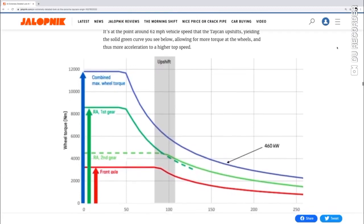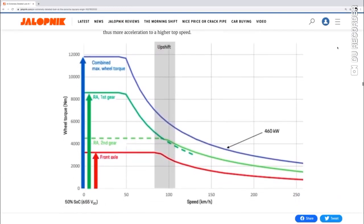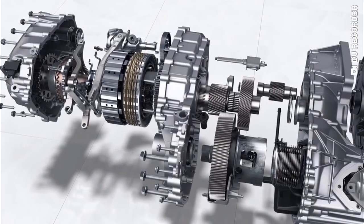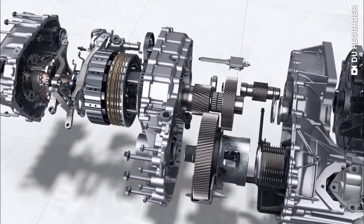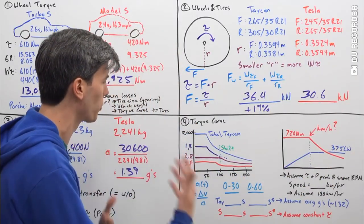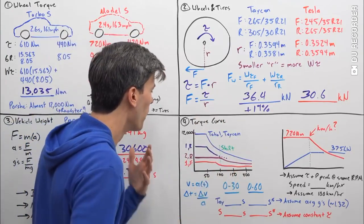Porsche actually provided Jalopnik with their torque curve, which is fascinating to look at, and it's really cool, the shift strategy that Porsche uses. Essentially, they allow that rear axle to remain in first gear all the way to 100 kilometers per hour. And then after that, it switches, giving them the best possible 0 to 60 times.